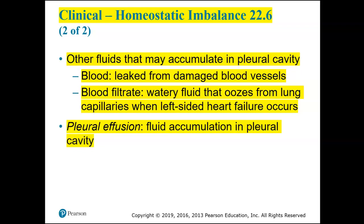So, what do we call that? Happens when people are dying. I can't think of the name of it. I'll think of it later. I don't want to stop the recording.